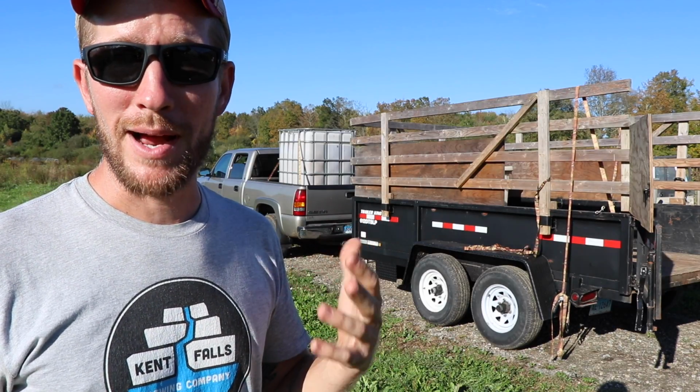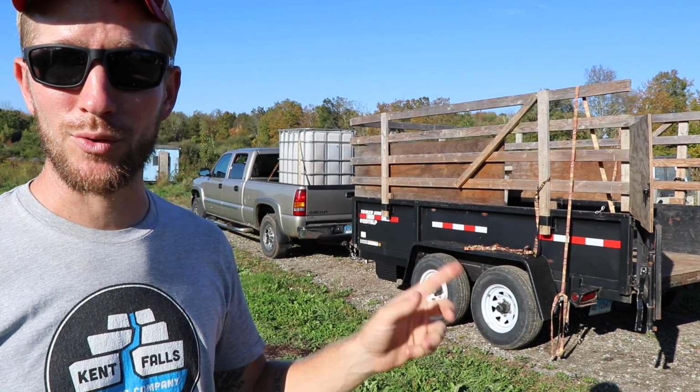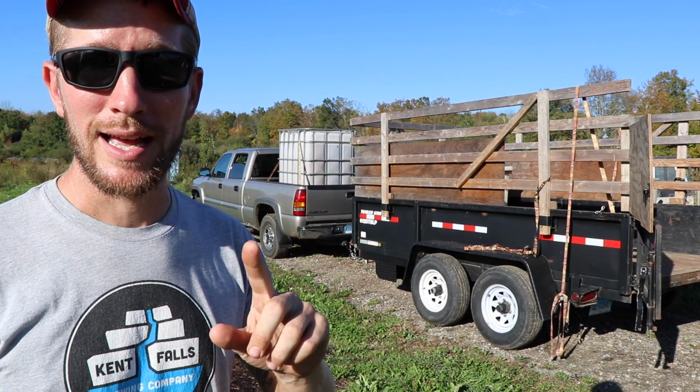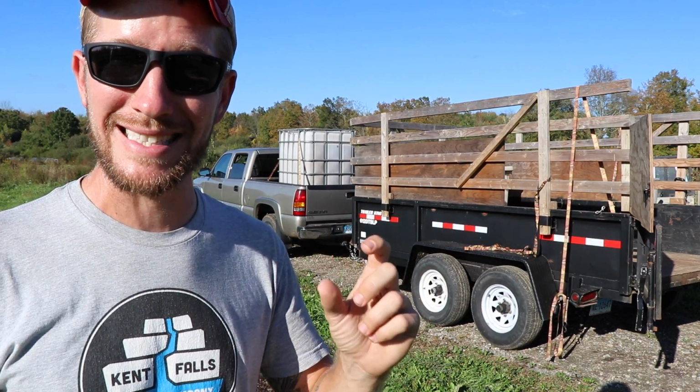So why do I have this? Because with the farm, if you think about all the elements that go into this, I have the trailer, I have the truck. The trailer has independent brakes from the truck that have a remote controller inside of the truck.